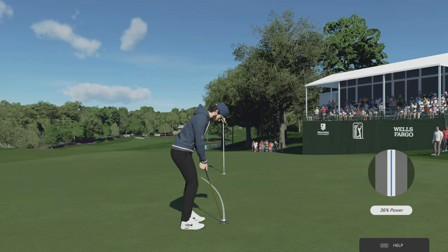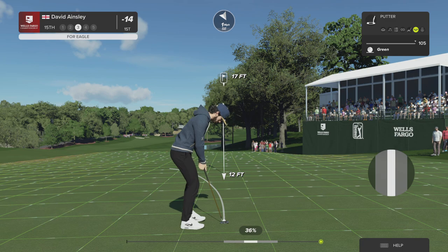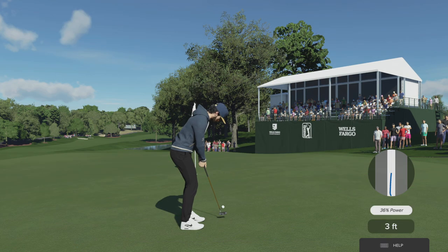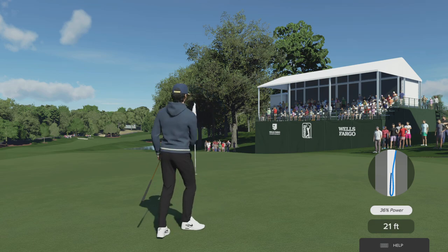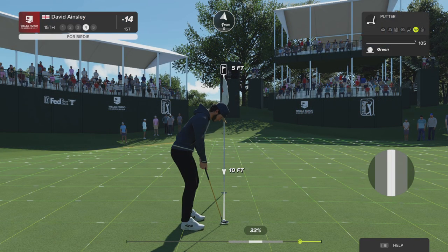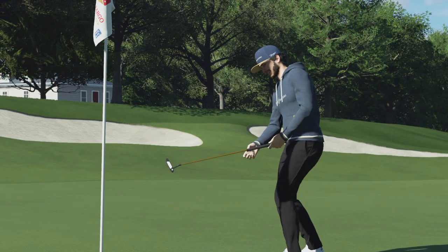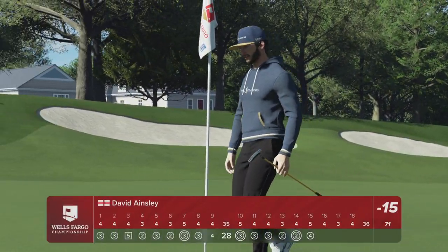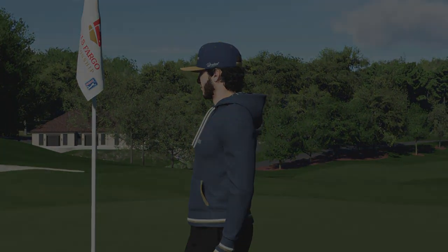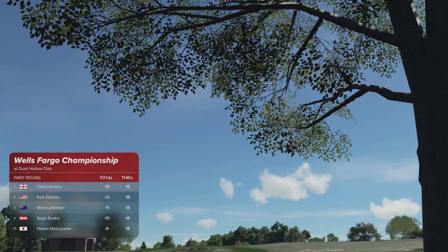Trying to get to 16 under with this putt. Their short game has been very impressive. They've been really sharp today. It was so close. This putt just 5 feet away from the hole. And that putt will drop, and he'll extend his lead. And this is quality play, still on top of the leaderboard.